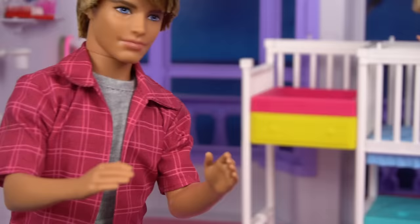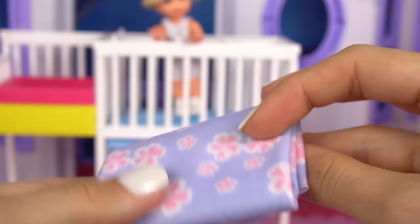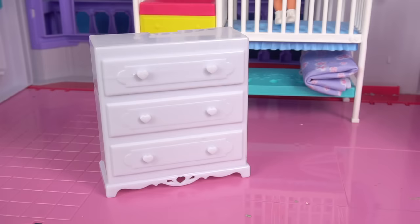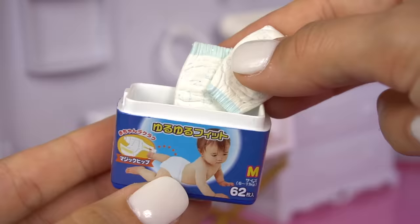All right, Tommy, you want to help me setting up the rest of the stuff? We have lots of things the baby needs. Yes, it's time to unpack all the things that we got at the baby shower. Let's start putting the baby's blanket. Here we have the baby's changing table. And we'll put in the little baby pad. We're gonna need lots and lots of baby diapers.